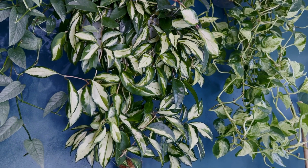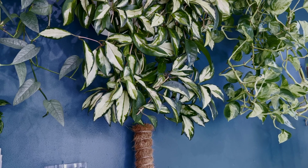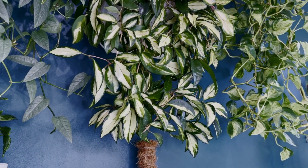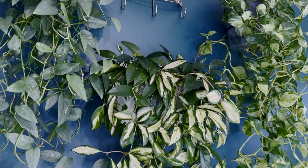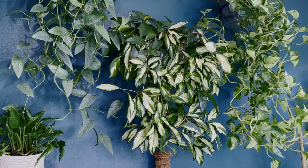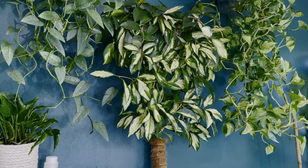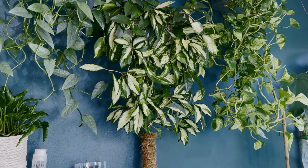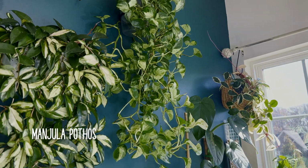As you can see, the white variegation on this is very much prominent. The leaves are a bit narrower than what I normally see from other Hoya Crimson Princesses out there, but I still like it. It does produce leaves that are just green, which makes it a regular Hoya carnosa. But again, I love this plant, one of my OG Hoyas, and I think it's also one of the plants that I probably keep forever. I don't know. And right next to it is my Manjula Pothos.